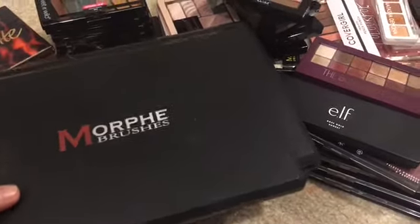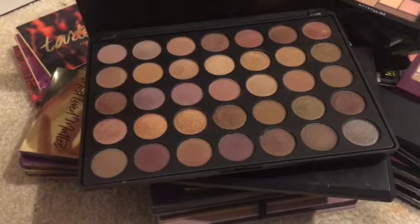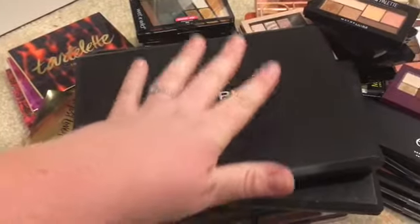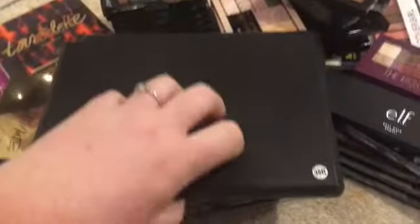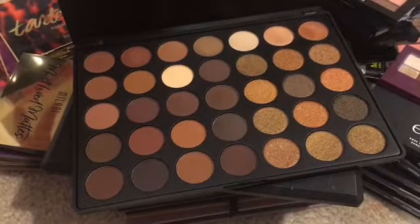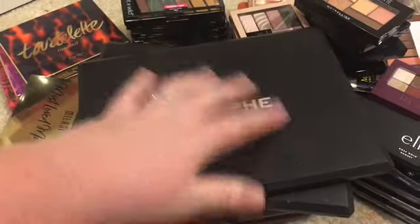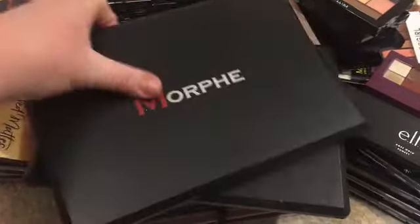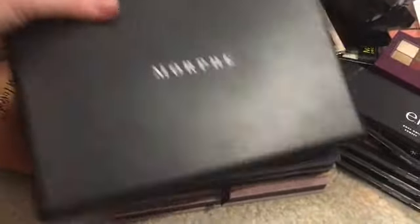These are 3 Morphe palettes. I have the 35T, which is gorgeous. I don't gravitate towards this. I just don't. So I really want to keep it because it's gorgeous. I'm gonna actually maybe keep this one. This is 35R, and I know I am gonna keep this one because this one is absolutely stunning. And I do use this here and there. It really doesn't look like it, but I do use this, so I'm gonna keep that one. And I already know that this one is the 3502, which I loved and I'm keeping as well.